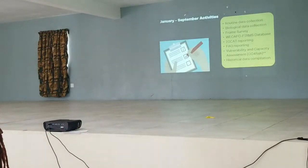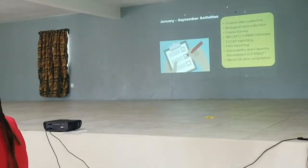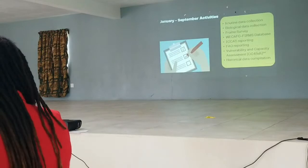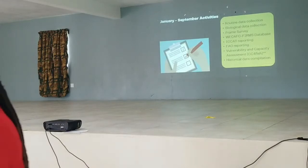We're now part of a database created by FAO, and what they do is they report on the fishery statistics for different countries in the Caribbean and Latin America. So we have contributed to that database. We report to ICCAT, they're responsible for the conservation and management of tuna in the Atlantic region. We report to FAO. We have done work with fisheries organizations.